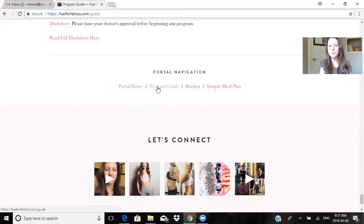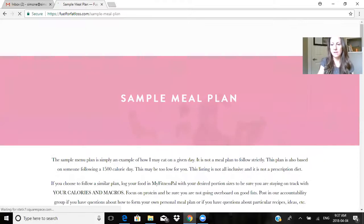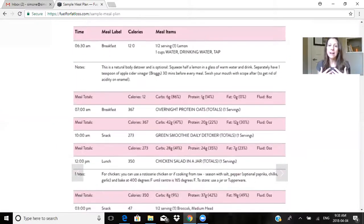Okay, so we've gone through our program guide. Let's go to our sample menu plan. In our sample menu plan, you can see how I eat on any given day. This is based on around 1,500 calories per day. For some of you, this might work depending on what your macro calculator said. For others, it might be too low, so we need to make some adjustments.